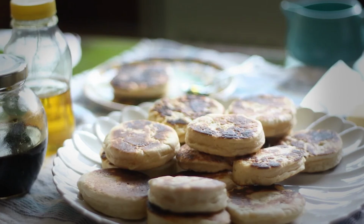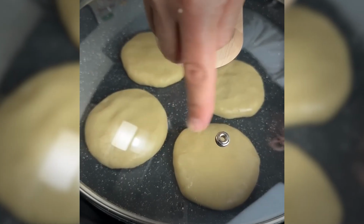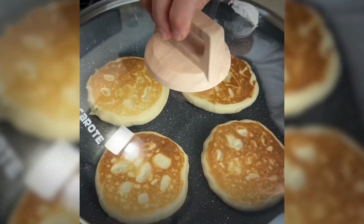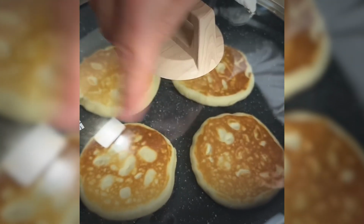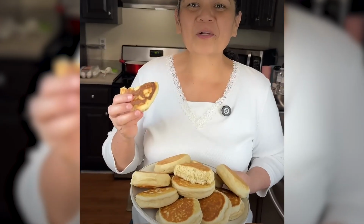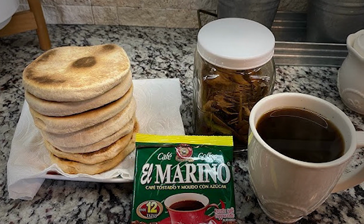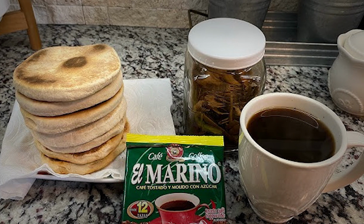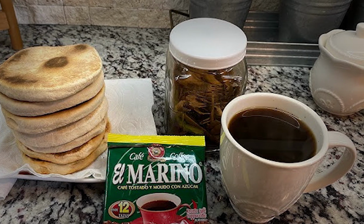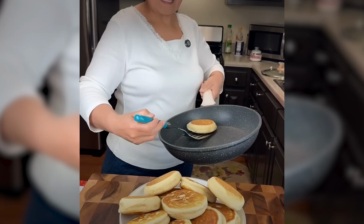Instead of using butter or lard, Grandma used nata directly in the dough, sweetened it with sugar or piloncillo, and cooked the gorditas slowly on a comal until golden. Nata gives a deep dairy flavor and a crumbly, tender texture that practically melts when you bite it. Paired with café de olla, it wasn't just breakfast, it was comfort with a purpose. And the reason they faded is the simplest. Getting good nata got harder, so the dish slipped out of everyday kitchens.